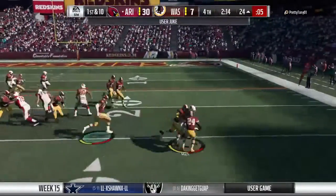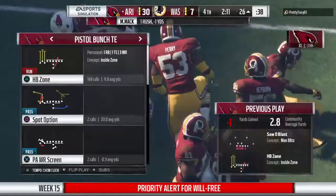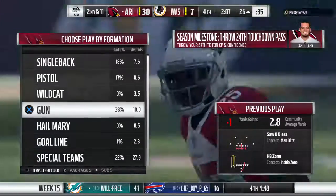They'll run it here. This is Marlon Mack. And the reinforcements come in as they're going to stop him behind the line. It's a loss of a yard there, and now second down.